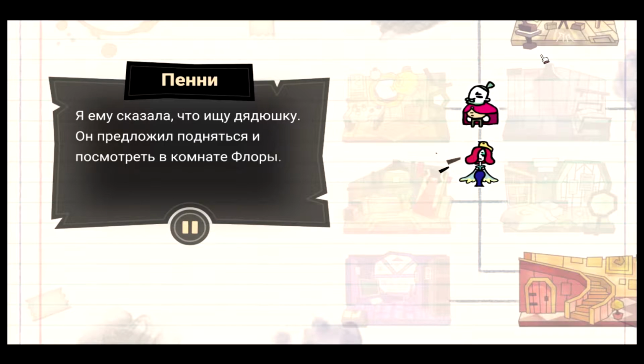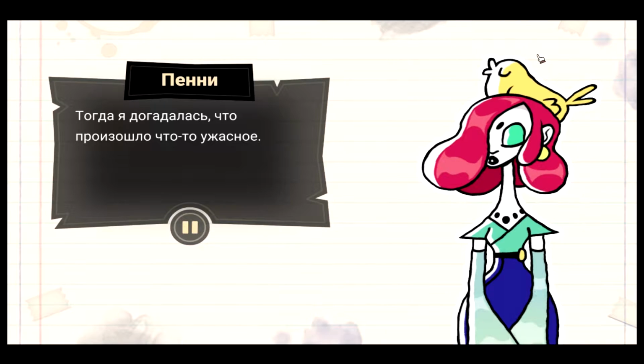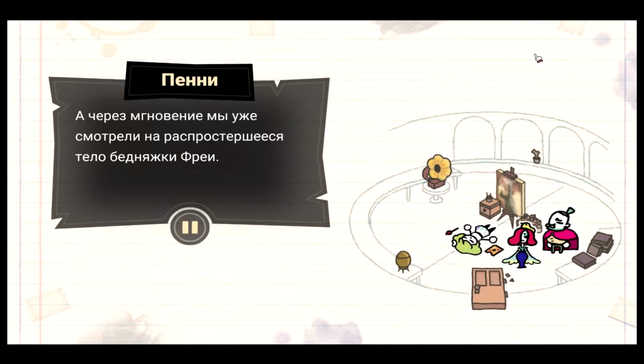I told him I was looking for Uncle. He suggested we look up in Flora's tower room. We could see from the hallway. The door was off its hinges. I knew then something was terribly wrong. A moment later, we were gazing down on the body of poor Freya.